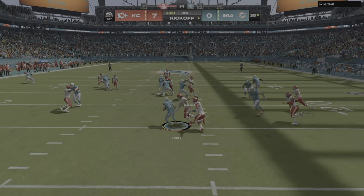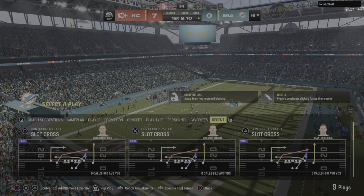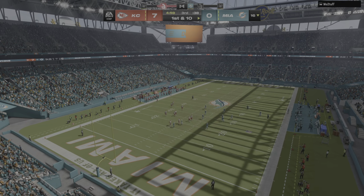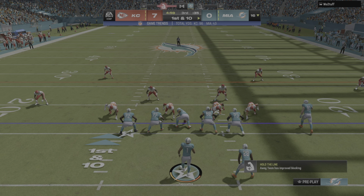Berrios going to bring this out of the end zone. And in hindsight, probably should have taken a knee as he only gets this out to the 16-yard line. The Dolphins at the line ready for their next drive.